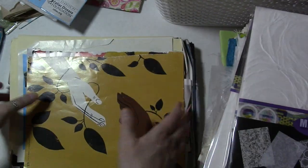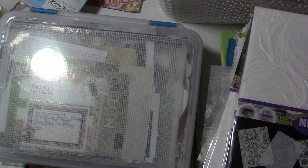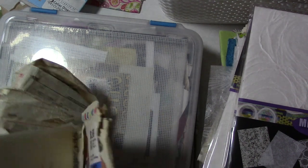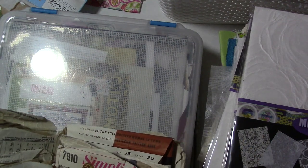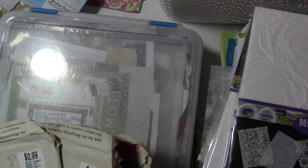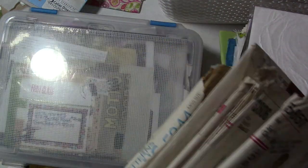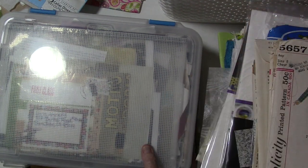Okay, now we have collage images and more collage images. Holy cow. I do think I'm going to hang on to, do I want to hang on to these? Yeah, I mean, I do like to use pattern tissue in some of my work. And I think I'll keep that. So let's put this back in the basket before we do anything else.